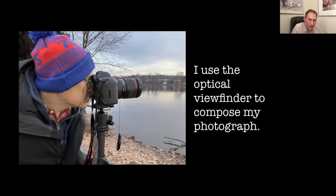So let me walk through. I did these maybe a month or so ago with this presentation in mind. This is the Delaware River looking towards the New Hope-Lambertville bridge. I tend to frame my shot using the optical viewfinder. It's just what I grew up with and what I'm used to. If you like to look at the back of the camera, whatever works for you is great. My preference is to frame it this way. And once I have the scene composed the way I like it, with the tripod, I lock it in place.